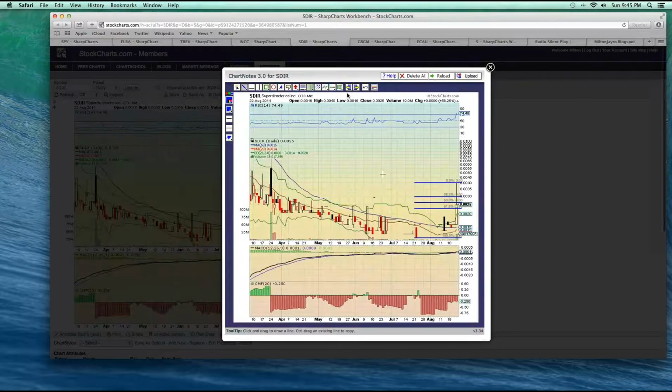Okay, SDR, we talked about it. We mentioned this back in April. This stock had a rally. We saw a high of 0.004. You got a bit of a topping tail here, so you could see traders that bought at 40 may start selling. So watch this 61.8% retrace back to 20. Watch that 20 to 25 range.